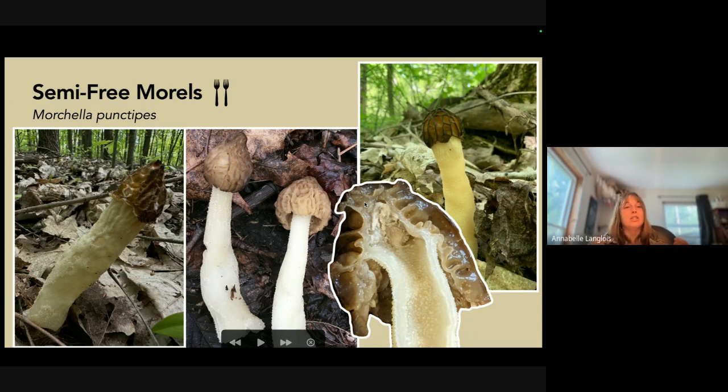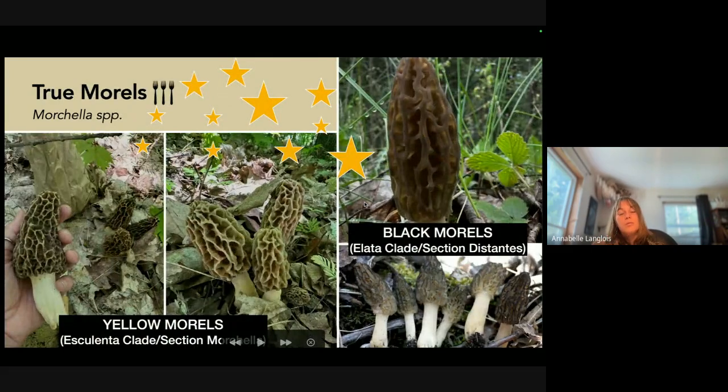Technically, it is in the genus Morchella, and it's technically a black morel, but to me, visually, they are the last step until we get to an actual morel, the true morels. For a long time, we used to split them into yellow morels and black morels, and now finally we can redefine a little bit what morels we have.